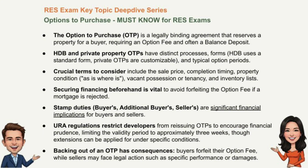OTP. It's not your one-time password for online banking, though. It can feel just as critical when you're waiting on that perfect home. We're talking about the option to purchase. This isn't just a document, it's the foundation of a property deal.